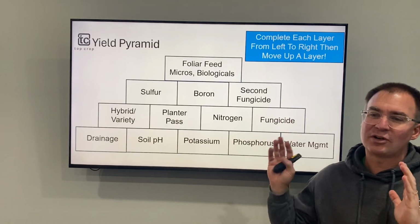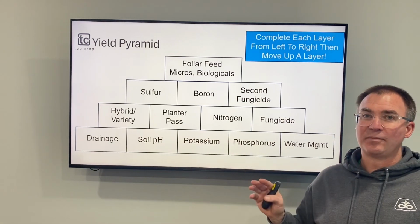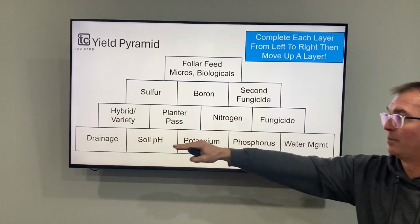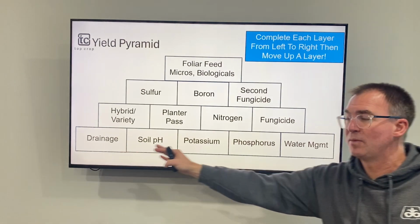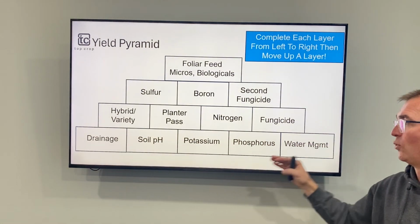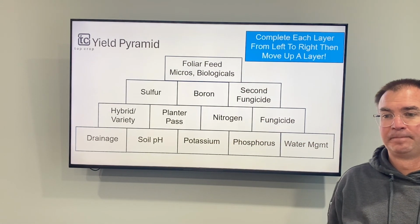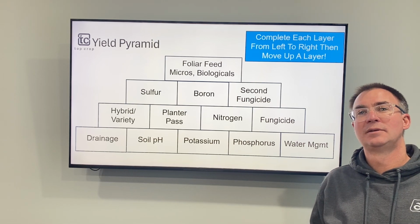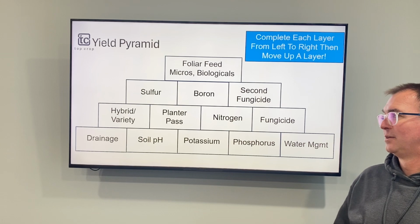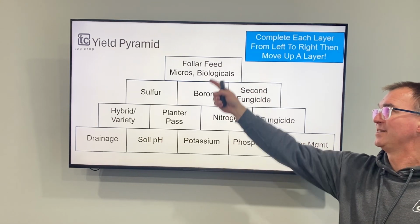So this is our top crop yield pyramid. Ta-da! So it's a pyramid. The whole goal here is, like it says up here in the corner, you complete each layer from the bottom to the top, starting on the left and moving to the right. Spend your dollars here before you move up and spend dollars on here. And up, and up. As you look through this, some of you are going to look at this and say, this is too basic, Brian. What are you talking about? I want you to talk more about these kind of things.